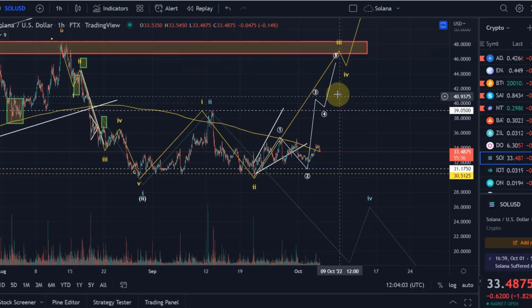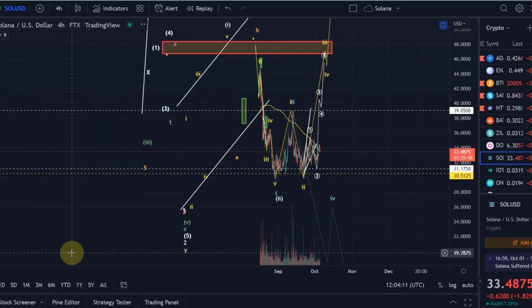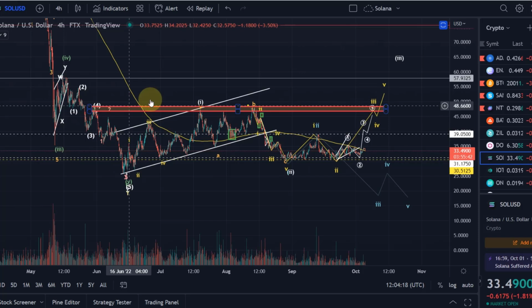I mean, we still have the two possibilities here that we could very well be in a possible breakout pattern. We could be, but the signals are just too weak for that, and in that case I would just focus on charts which look much more likely in terms of breakouts. Solana isn't really doing that.